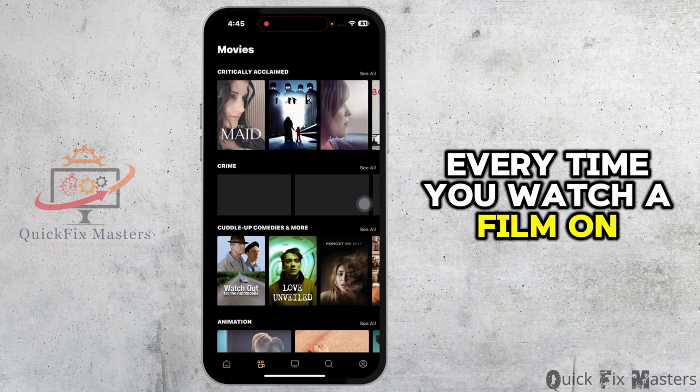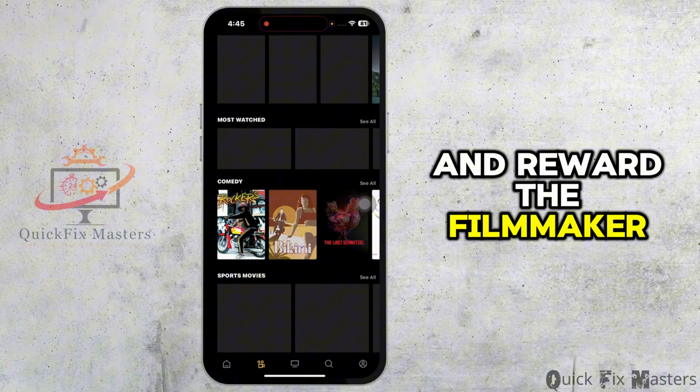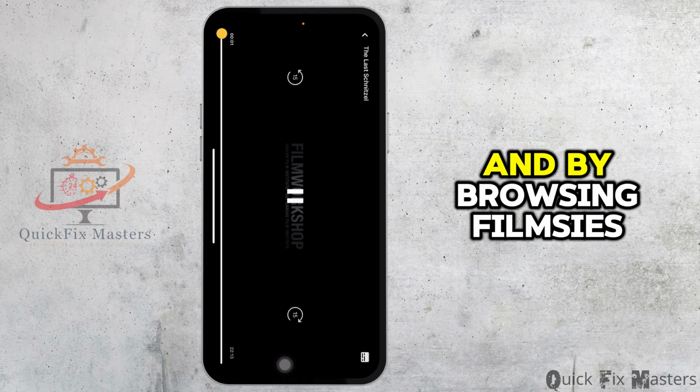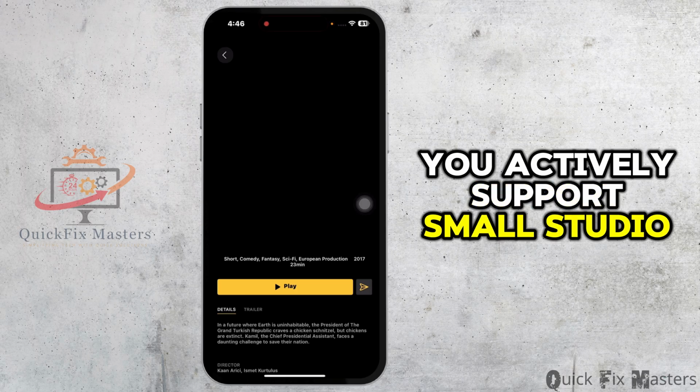Every time you watch a film on Filmzie, short ads help to fund the project and reward the filmmaker behind the platform. There's no subscription fees or in-app purchase. New titles are added regularly, and by browsing Filmzie's indie film scene, you actively support small studio productions.